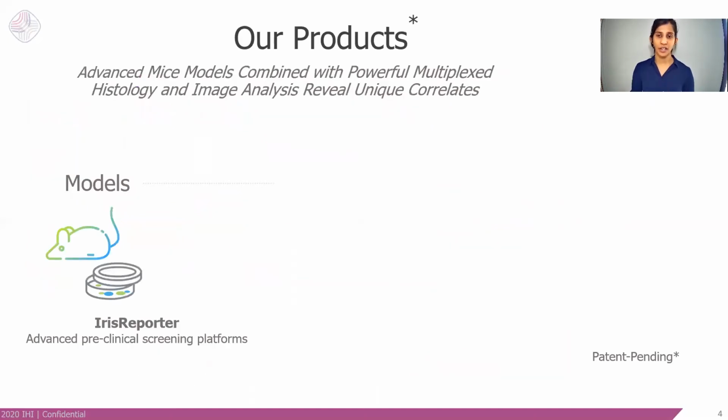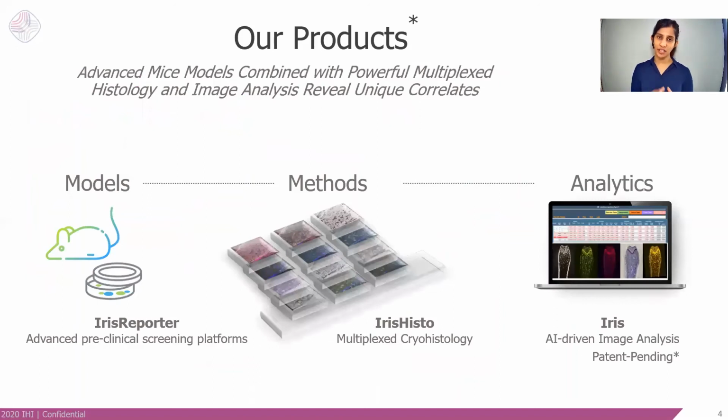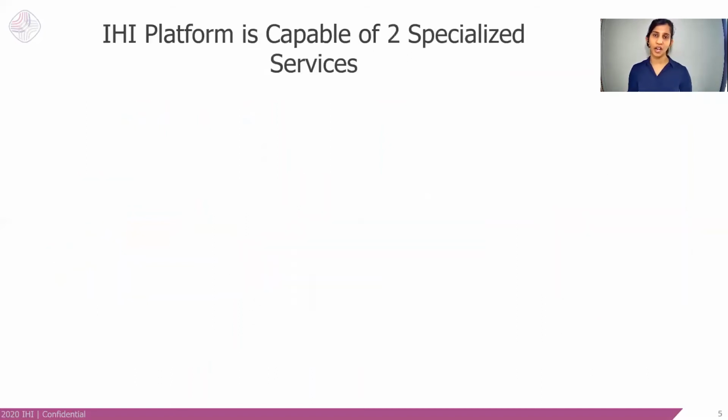Our products are a combinatorial package of advanced mice models, innovative histology methods, as I just demonstrated to you, and an AI-driven image analysis platform. They're all tailored for evaluating musculoskeletal tissues. With these products, our platform is capable of 2 specialized services.